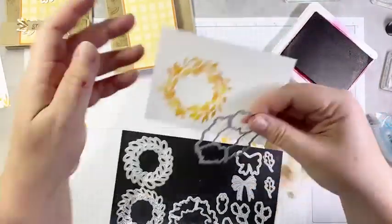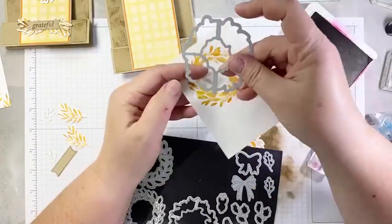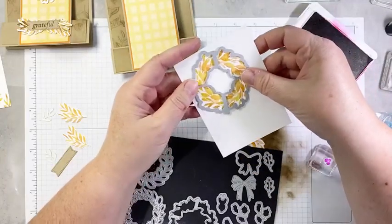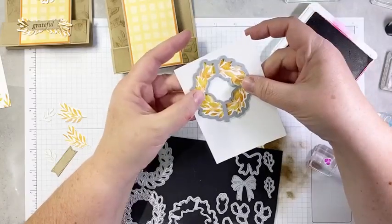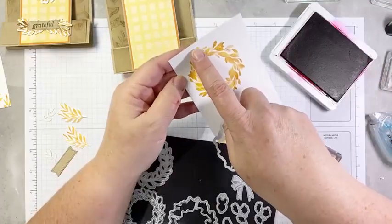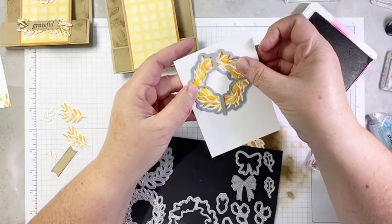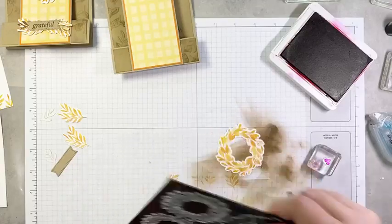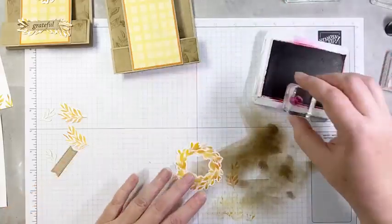Okay, so here's my little trick. See this little leaf that kind of pops out here? It's sort of rounded. This little nubby on my wreath is what lines up with it. It took me a little while to figure that out, but once I had it, I could find it right away. So this rounded little leaf lines up with this little nub, just like that. So that is my little tip for die cutting this wreath. It'll save you half an hour trying to line it up. I won't tell you how long it took me to figure it out.